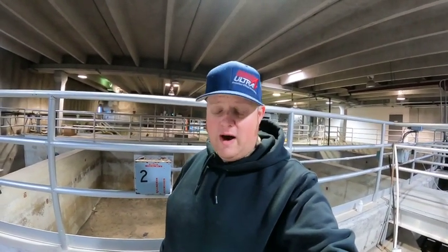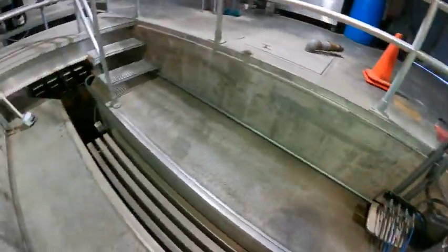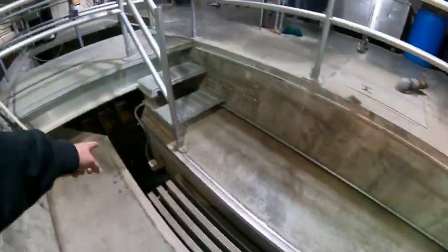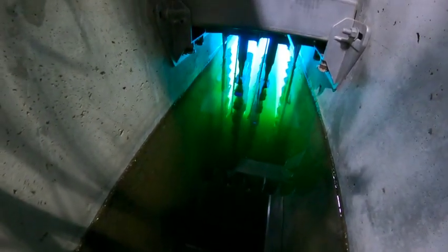Now, it used to be back in the day, everyone used chlorine. A lot of people still use chlorine, chlorine gas, chlorine liquid. This particular facility used ozone at one point in time, but that's obsolete. So now we use ultraviolet light for disinfection. So you can see bank A, bank B. And then on out. We are currently running bank A. I'll get the camera down in there so you can see. Those are the bulbs. The bulbs produce the UV light, which then disinfects everything.